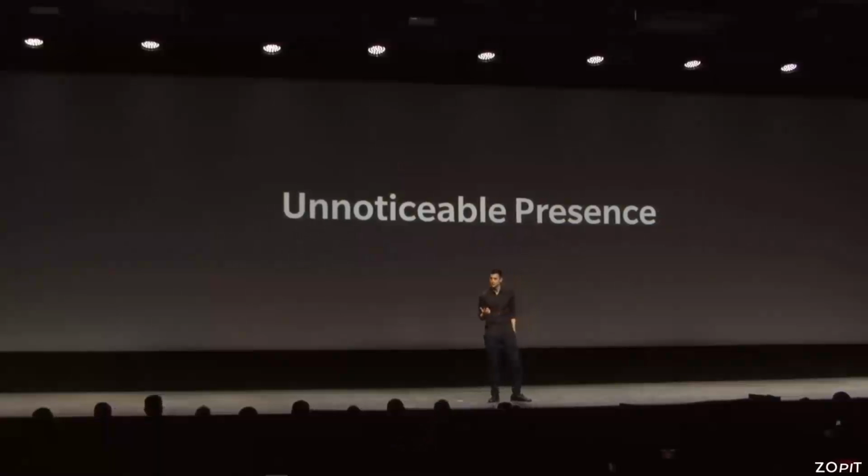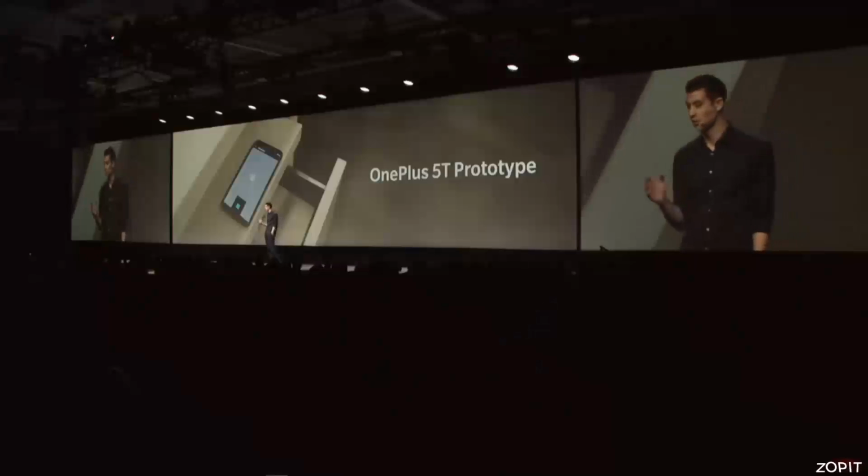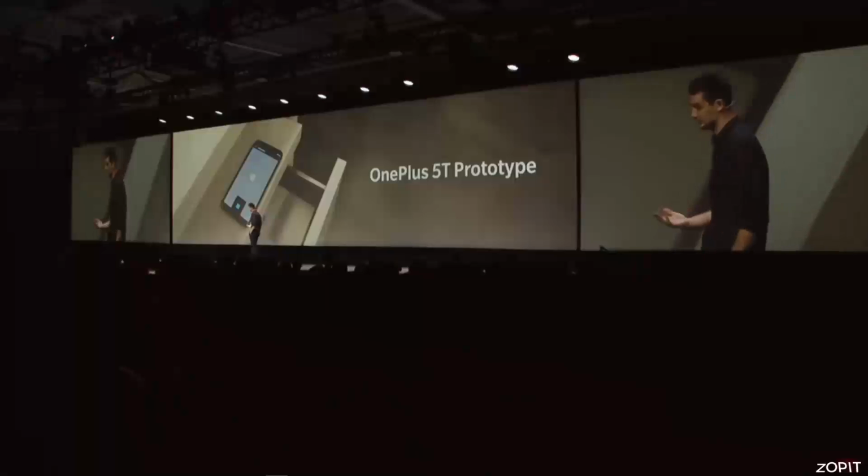All right, so for us, what it's about is technology that feels natural, right? And that's what we're trying to get to. Technology is probably at its best when you don't really notice it. Here's something I don't think we've ever told publicly: on the 5T we actually looked at this technology. We were really excited about it, and it was cool, right?